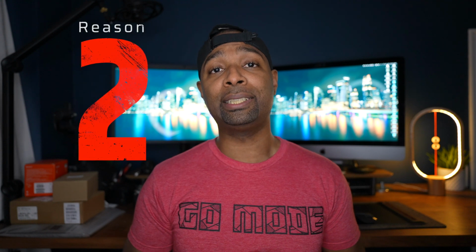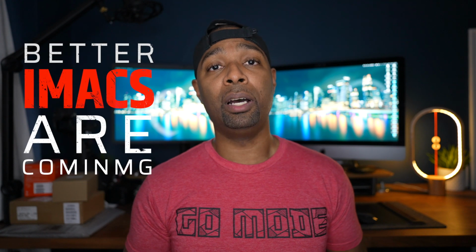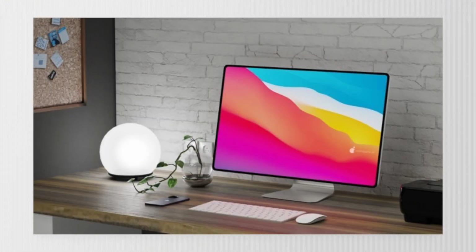Let's move on to the 2nd reason, and that is, I believe, and many people believe, that better iMacs are coming out. And what do I mean by better? The rumors are that it's going to have a larger screen, and it's also supposed to include the M1X chip, which is going to be an upgrade from the M1 chip that is currently in the iMacs now, as well as most of the MacBooks.